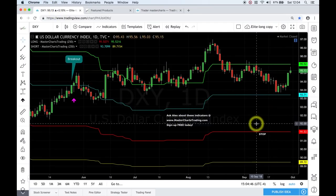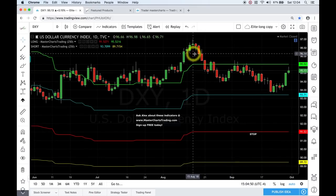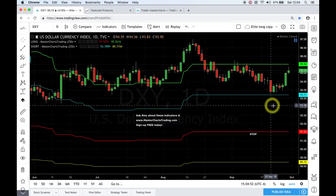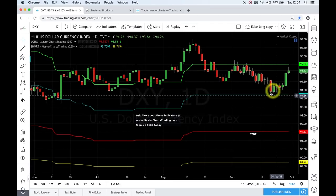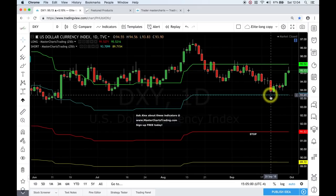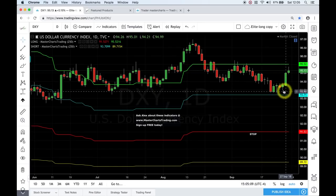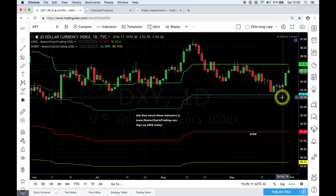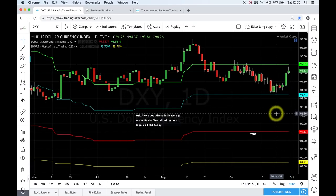So here, just a few days ago, this instrument was coming down towards the blue line, tried to bottom here and then rallied. I was hoping really for it to touch the blue indicator line, and it didn't. So I wonder now if we're still going to come down towards the blue indicator line.